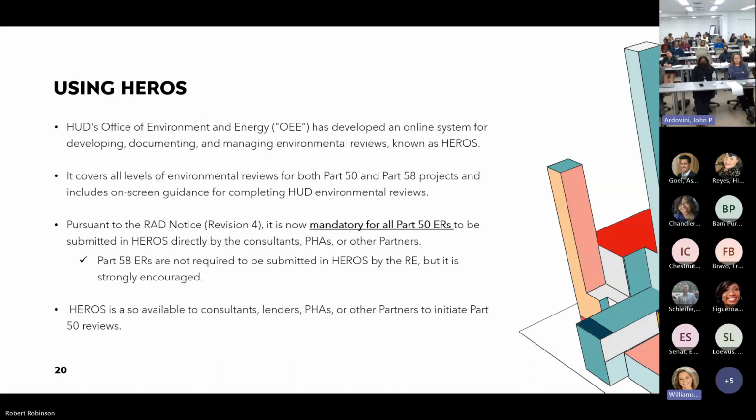It does also cover Part 58 projects, but it is not required to be completed in HEROES for Part 58. So we don't really pay attention to that. We're really focused on Part 50s being completed in HEROES. And the great thing about HEROES is that it includes on-screen guidance for completing all of the environmental reviews.